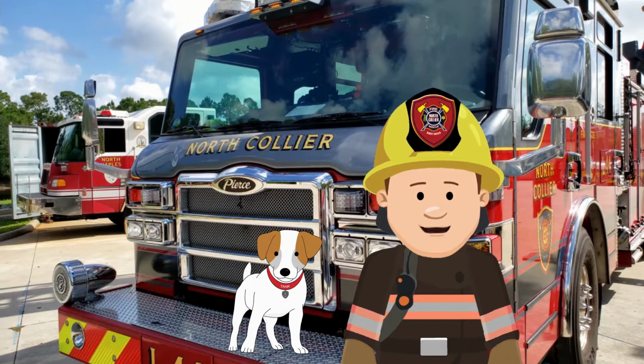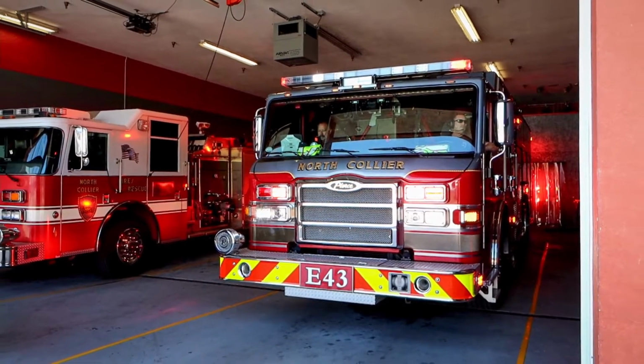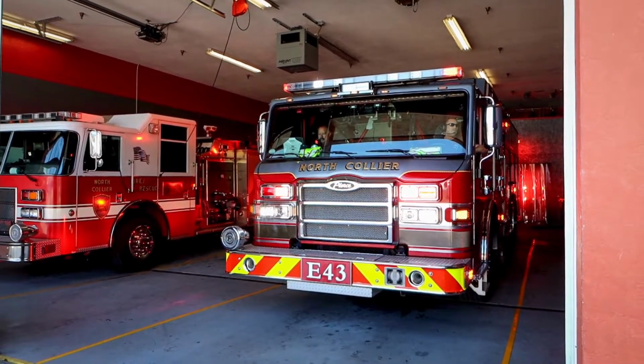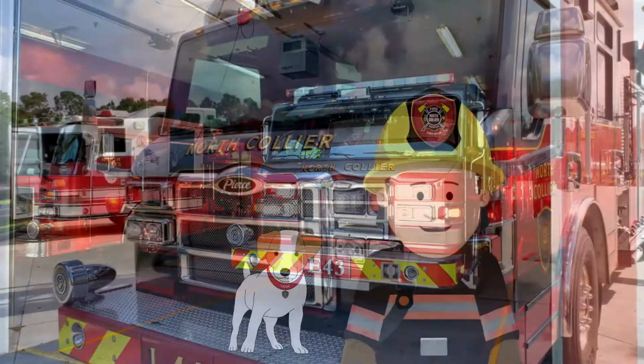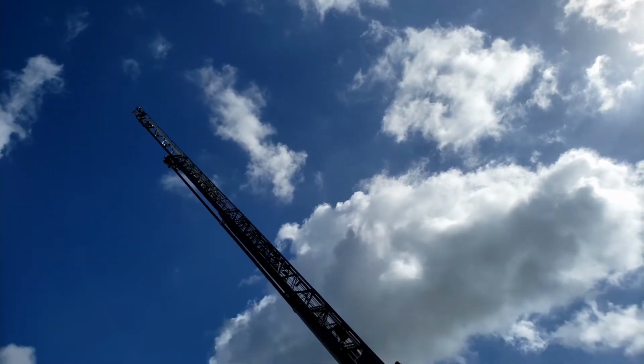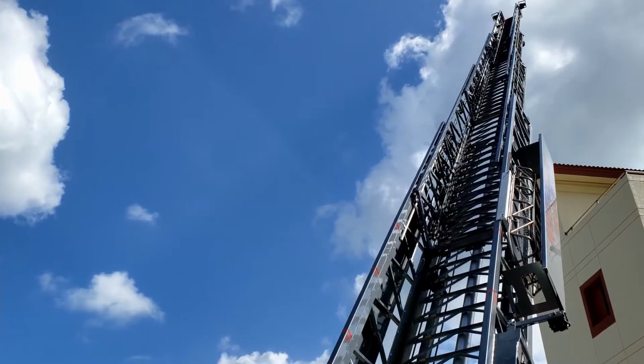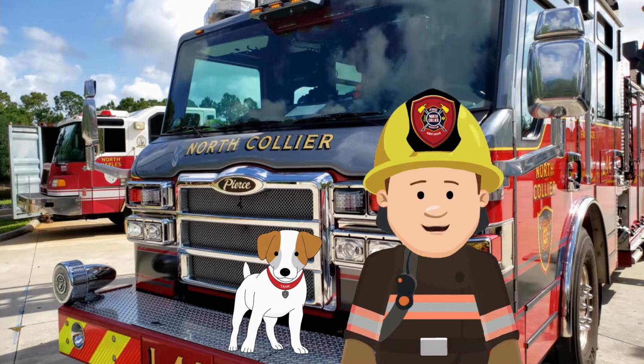When you drive by a fire station and you see all the trucks parked, you call them all fire trucks, right? Well, sometimes they have special names. Like the fire truck we're going to show you today is called a ladder truck because it is a specialized fire truck that has a 107-foot ladder attached to it. We are going to show you some of the tools we have on this truck.